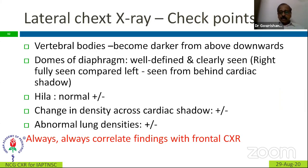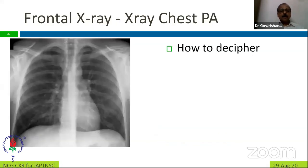So, in a lateral chest X-ray, you look at the vertebral bodies, you look at the dome of the diaphragm, you look at the hilar, you look for change in density across the cardiac silhouette and abnormal lung densities, but always, always, always kindly correlate with the X-ray chest PA view, because you don't take the lateral chest X-ray as the first one. You take the chest X-ray PA or AP. If there is any problem, only then you go on to do the lateral chest X-ray.